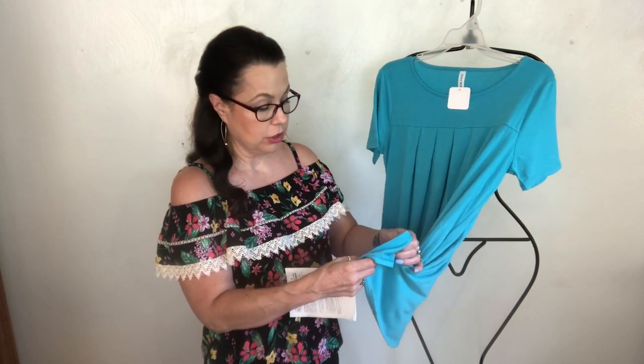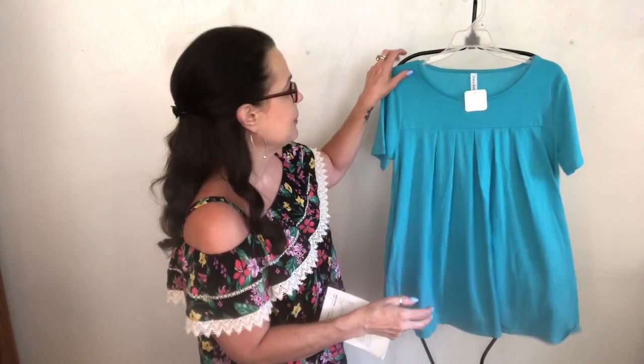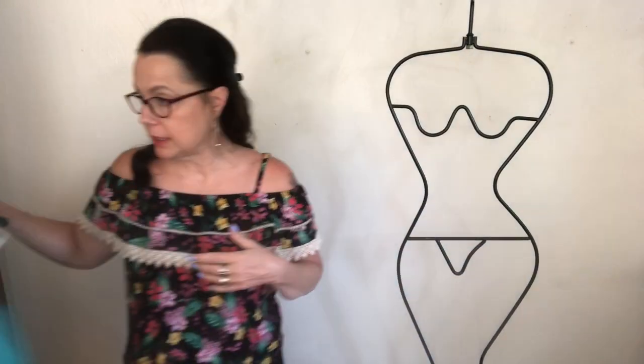It is in a size large, 55% polyester, 40% rayon, 5% spandex. Okay. Now the next item that was in the bundle was 2 items, little jewelry packets here. This looks like a little pair of earrings. Oh yeah, I could see me liking these. A little pair of silver earrings.